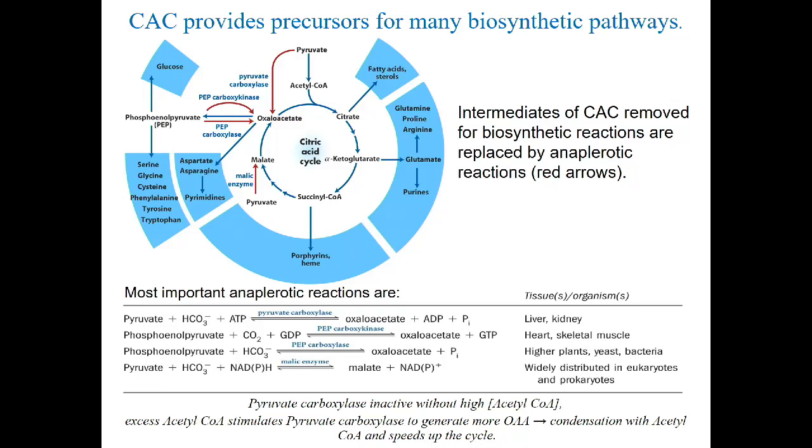Pyruvate with some bicarb and ATP through this carboxylase, you've got OAA. Who makes that? Liver, and circle kidney when it's desperate. Remember, the kidney only starts doing these jobs when things get desperate. We'll see that in the next few weeks. PEP, CO2, GDP, so not all your CO2 is exhaled. With this carboxykinase, you can make OAA. And notice they're double-ended arrows, depending on supply and demand.